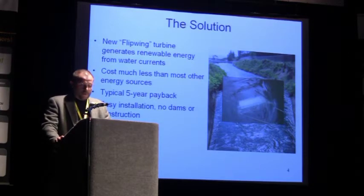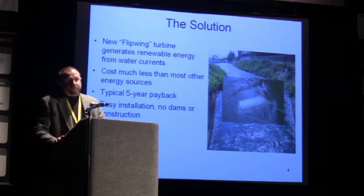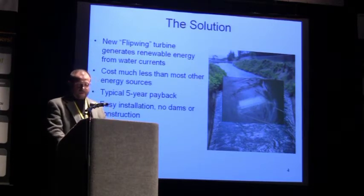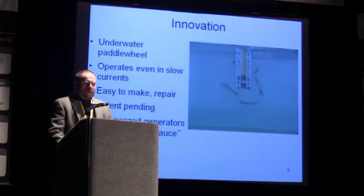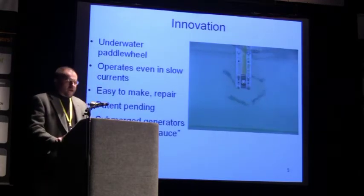And as a consequence, we don't need any dams or construction, and for the target market we're after, these artificial canals, there's no permits necessary either, which is an extraordinary thing to say when you're talking about a renewable energy resource. The innovation is in the design of the machine itself.